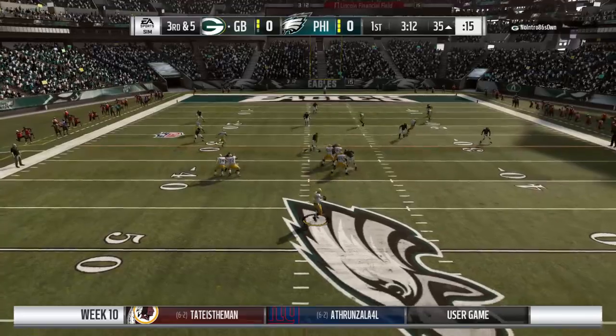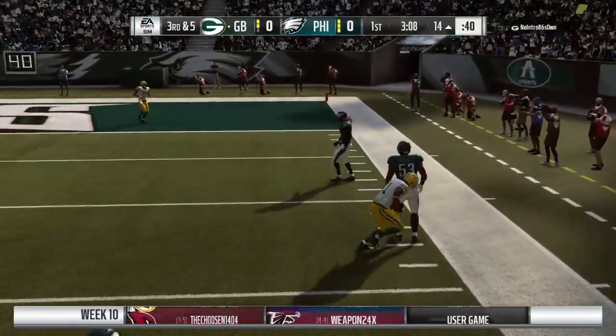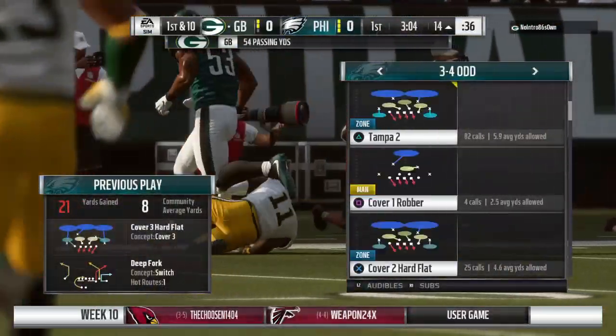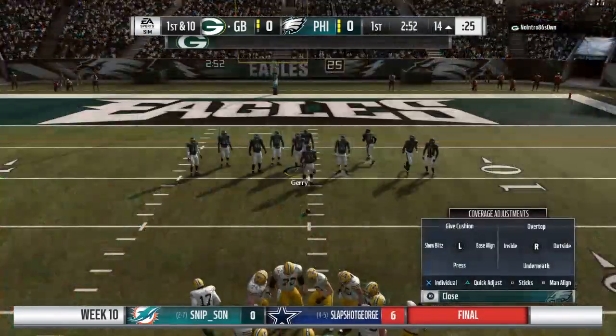Shotgun now for Rodgers. And it's complete to Kelsey. The 21 yards there as they convert on 3rd. Well, they're piecing together a nice drive to start this one. Seems pretty scripted and pretty successful so far.